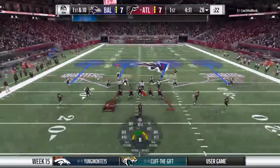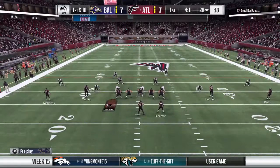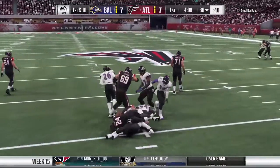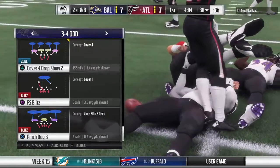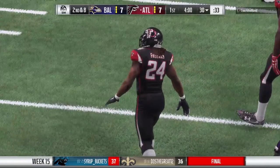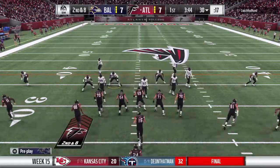So the D-line's going to spread out. They'll run for the first time with Devontae Freeman. They'll only get a couple up to about the 30. Well, he was looking for some running room, and there wasn't a whole lot of it there on that play. I think he was lucky to get a couple of yards out of it, because those defenders were rallying to the football pretty quickly.